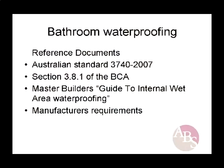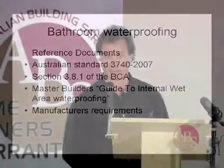Basically, in bathroom waterproofing, in terms of reference material that you've got available to you out in the marketplace at the moment, you've got AS 3740 2004, you've got the BCA provisions 3.8.1, you've got the Blue Book, which you've got in front of you, and you've got manufacturer's requirements.